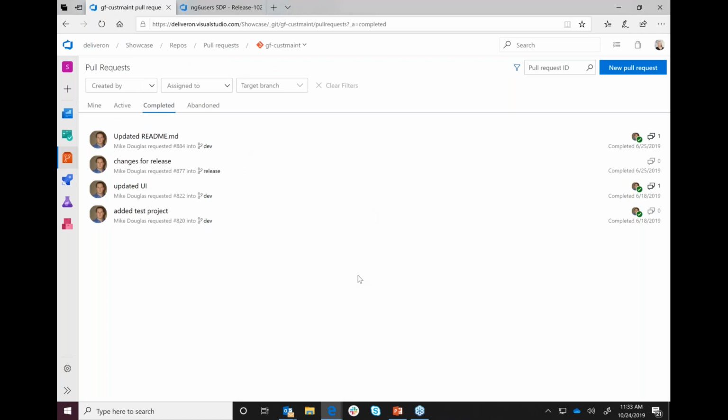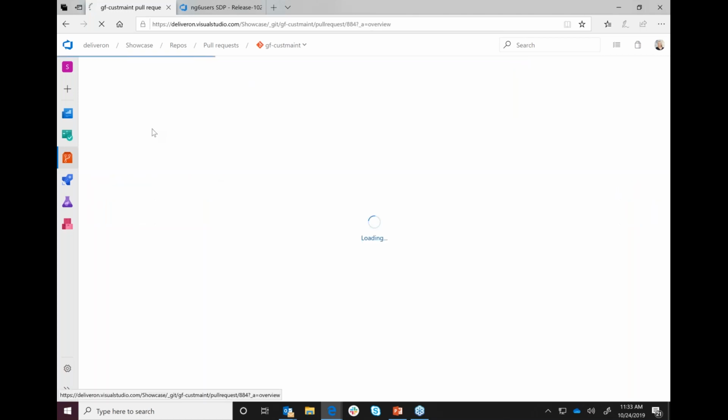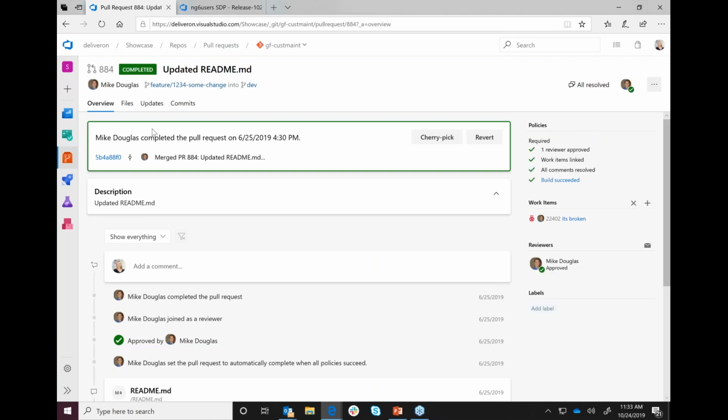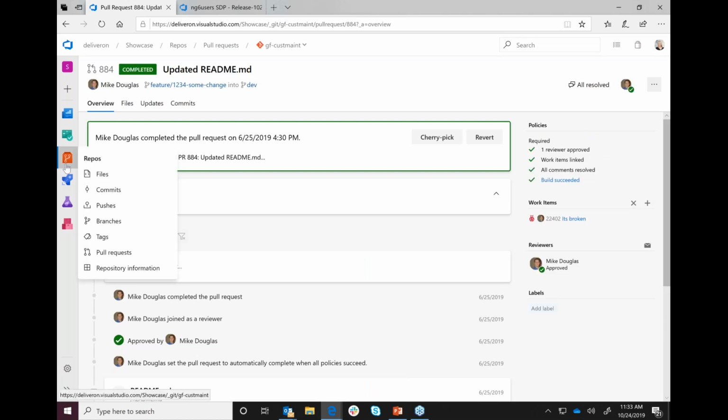This step really starts with the pull request process if you're using Git. Once you've made a change and committed that change, you can create a pull request to request that the change gets merged into your branch. I'm going to come in here and show this one as an example, a change that Mike made. This really lives within the Azure Repos section. So we've made a code change and submitted a pull request.